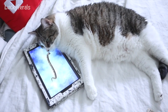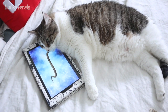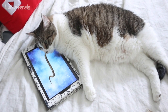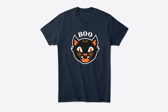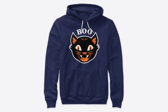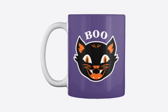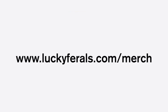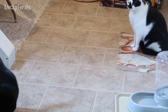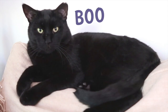It's 11:22 a.m. This is how Stella wants to sleep. There was just a swatting fight between Boo and Splash. There's Splash. Stella, Splash, Simba, Hydrox, and Boo. The Lucky Ferals.